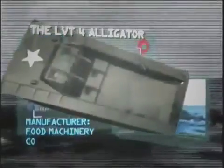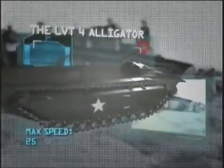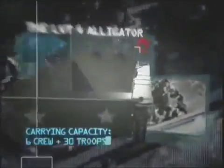Next up in the top 10 infantry fighting vehicles is one that, at first sight, might be seen as the oddball in our list. But without it, World War II might never have been won. The LVT-4 Alligator. Manufacturer, Food Machinery Corporation. Power plant, one Continental 250 horsepower radial gasoline engine. Maximum speed, 25 miles per hour on land, 7 miles per hour on water. Carrying capacity, 6 crew and 30 troops. Armor, 0.5 inches.